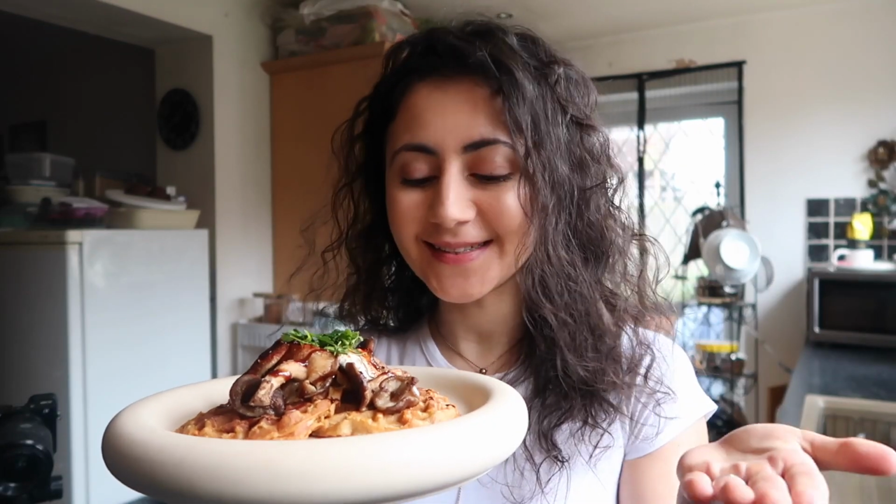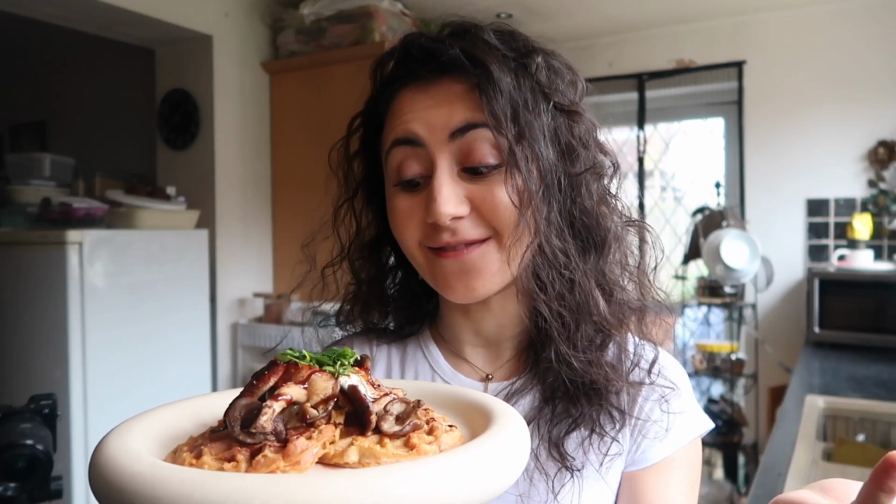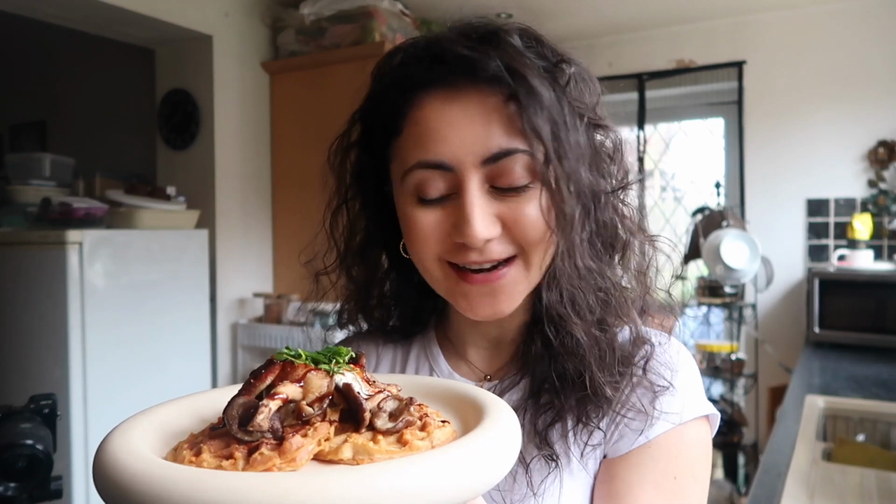Here we have Melissa's sweet potato waffles with the yogurt as well as some coriander as opposed to basil because I didn't have any basil. I've got some shiitake mushrooms because they're my favourite, the balsamic glaze, and it looks very delicious.